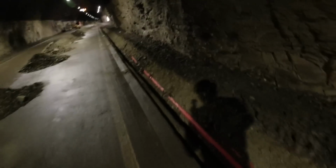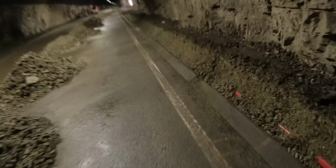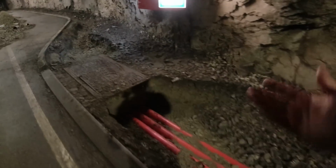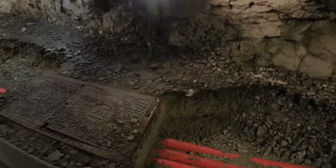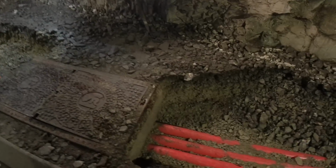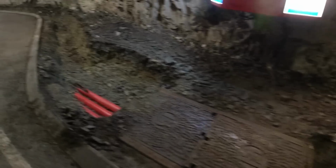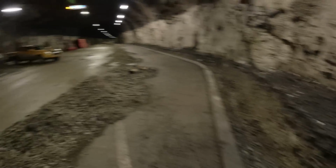And we also need to drill into the existing, I don't know what this is called in English, but the existing connection points. We have to drill in the concrete and make room for the new pipes. So that's also something we have to do.